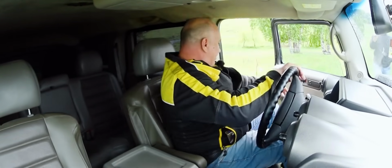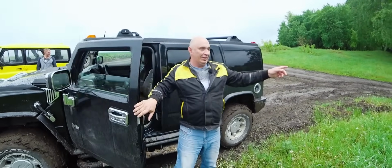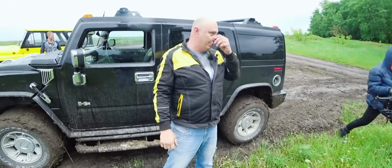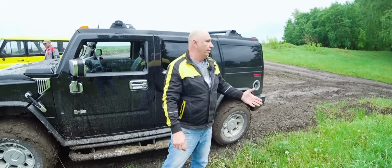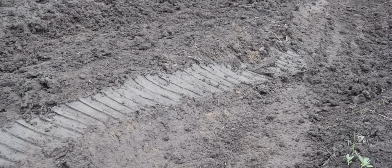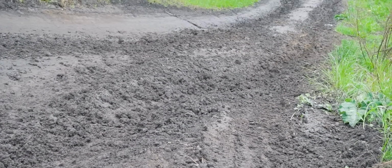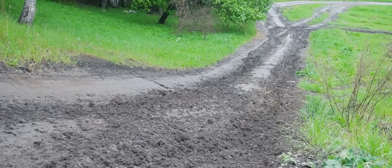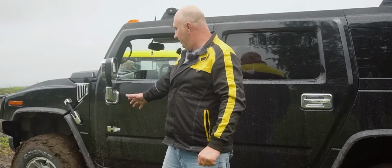Yeah, guys. We've made it. Honestly, we thought that we'd fail right off the bat with this first assignment, because that incline is a fairly short distance, but it is very slippery. That's black soil and it is all muddy. So yeah, we were struggling. But as you can see, we've made it through.